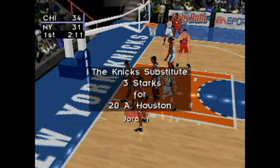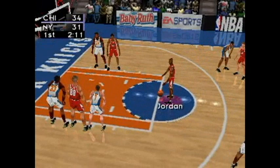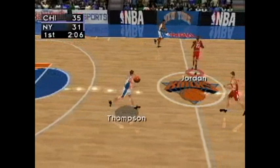Mills coming on for the Knicks. Kerr checks in for his first action of the game. Klein is coming into the ball game for Chicago. Number 23 is going to the line. Puts up the free throw attempt. The Knicks trailed in the first quarter.